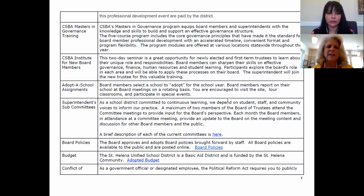If you want to dig even more deeply, CSBA also offers Masters in Governance, and those are modules. There's one on finance, specifically budgeting and finance. There's one on curriculum and instruction, and they happen throughout the calendar year in different locations. I think Erica, what's the closest one that's been to us? Was it Berkeley? There is one in Sacramento. There were some being held in Sonoma County at one time. I think that CSBA is really putting an effort in diversifying the locations. So they're trying to get closer to the Bay Area, but not that close to San Francisco to allow members to attend. And each module, is it 4 hours?